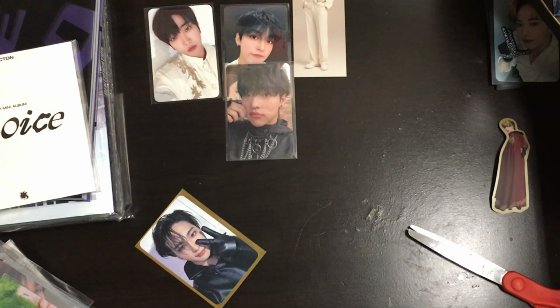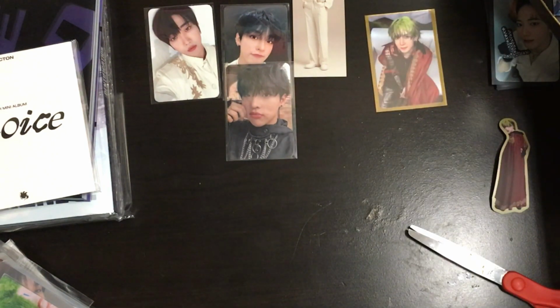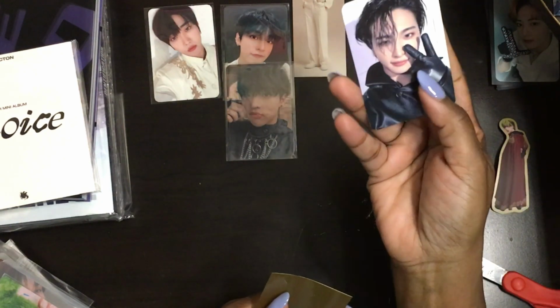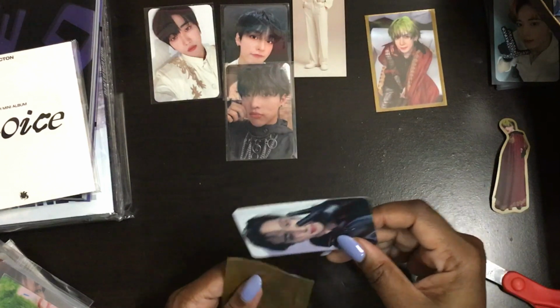So that was Market Shop. I don't even know if I showed the back. Hold on. Sorry. That's the back. That's the front.